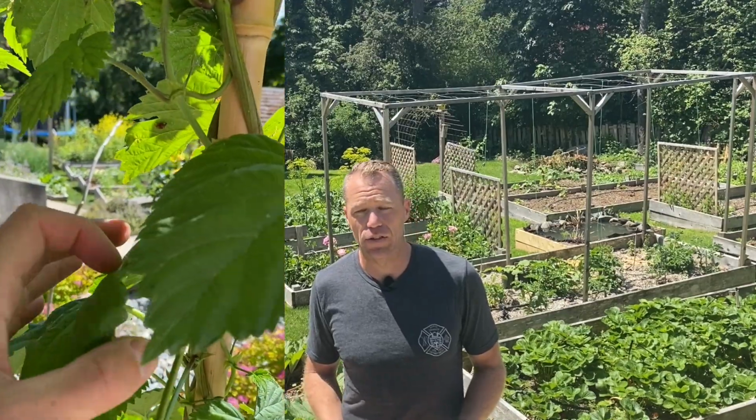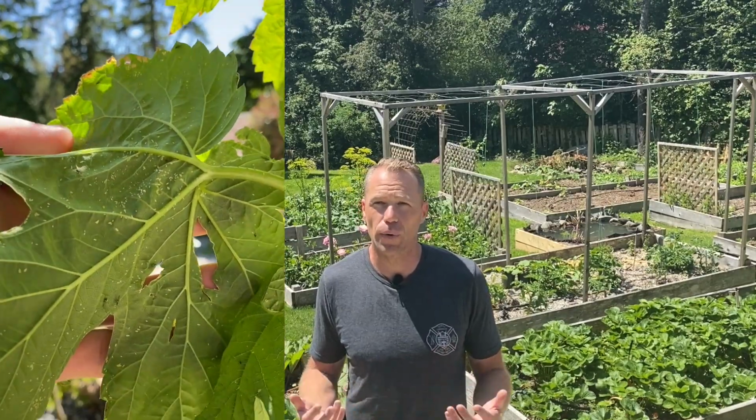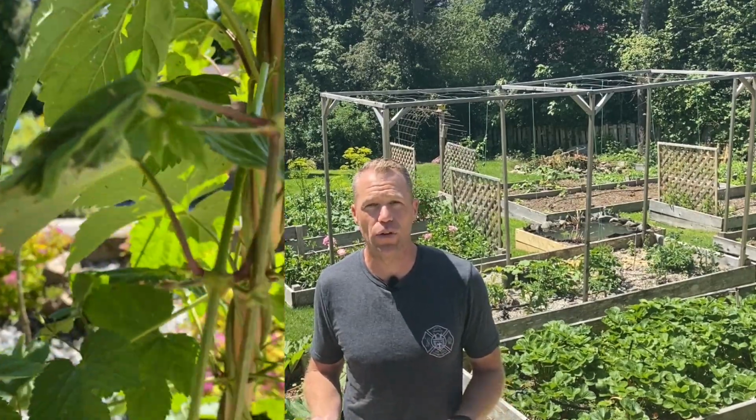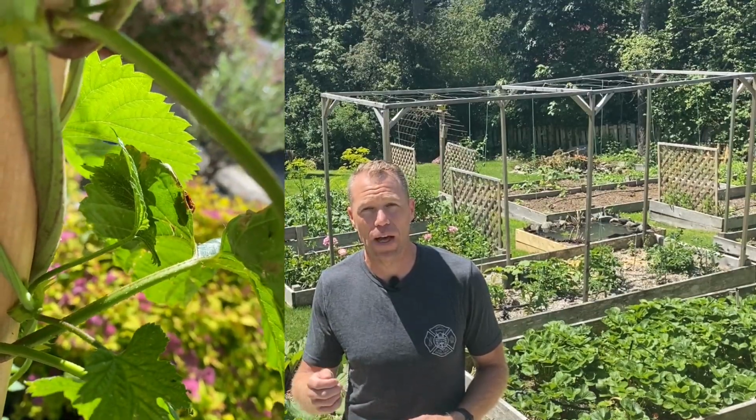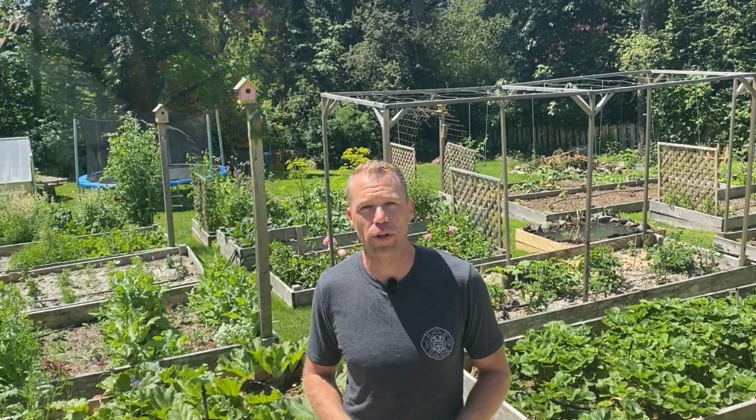And again, things like roses, you don't necessarily want those aphids on those buds because you're growing it presumably for the flowers. So those are the ones where you do probably want to squish the aphids or just blast them off gently with water only.